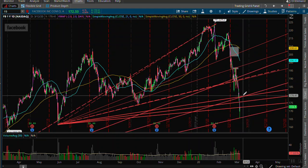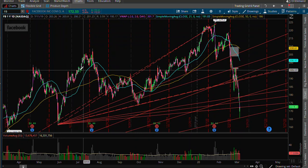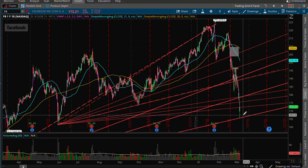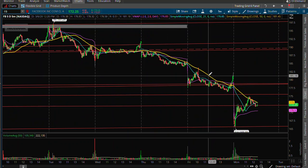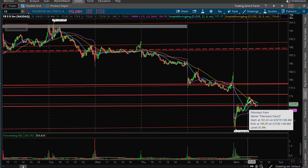So this to me is a broken pattern, this entire move right through here, in my opinion. And this here is pretty much a dead cat bounce, in my opinion, until proven otherwise. So that's why I passed on any type of responsive buy signals to speak of in Facebook today. See, we're catching that responsive bid at this level.